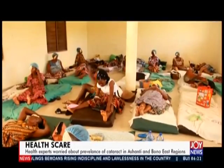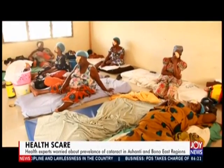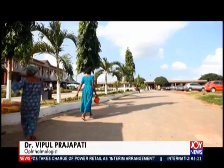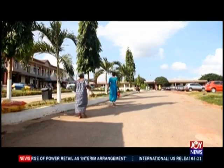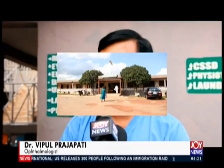Ophthalmologist Dr. Vipul Prajapati describes the situation as worrisome, and he wants government to pay special attention by supporting patients, mostly poor. If we are not going to operate such kind of bilateral cases, they may go permanently blind because they may convert into complicated cataracts, and after that they may develop glaucoma, and may lose the sight permanently. So that's why if it is diagnosed early and if we operate early, it will be a benefit to our patients, as well as at least they can have a useful vision.